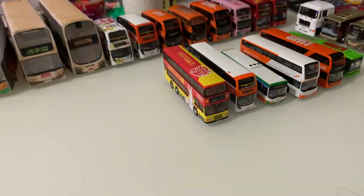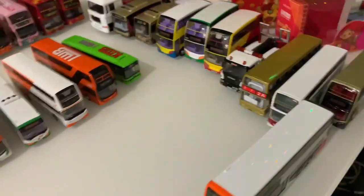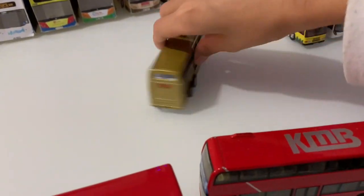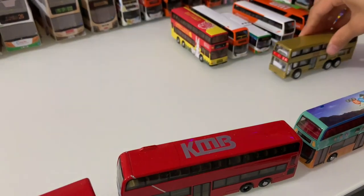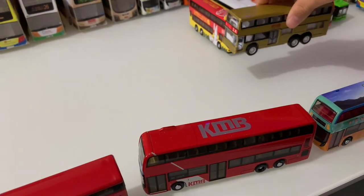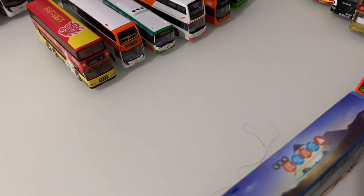I've got more different types, like those cute buses here, the real model ones, and the pullback bus here. Now this pullback bus, I've heard, is very interesting. Look. What? Well, unfortunately, that couldn't work, so sorry, guys.